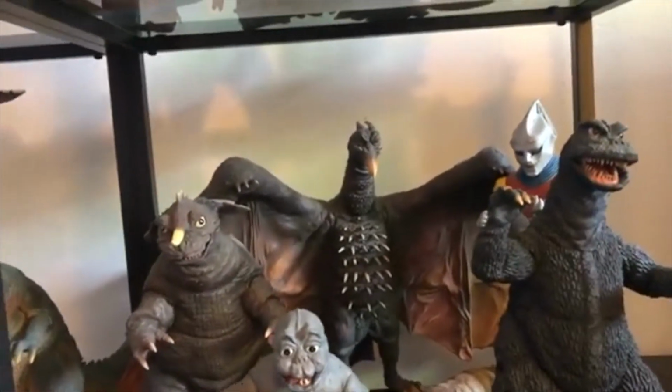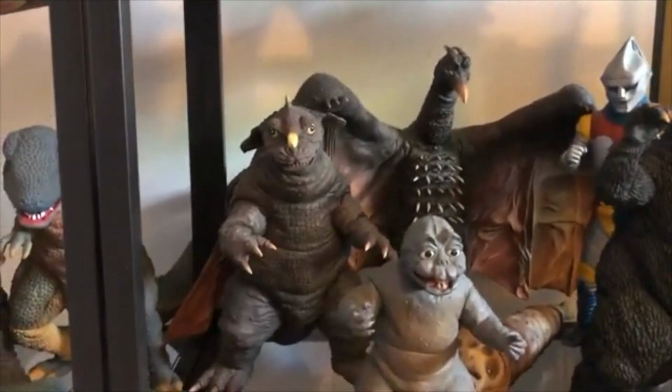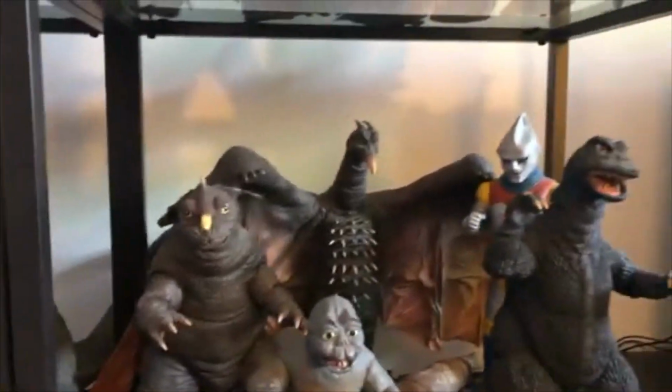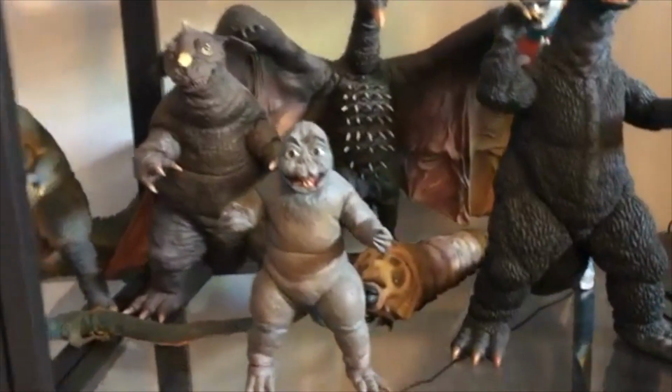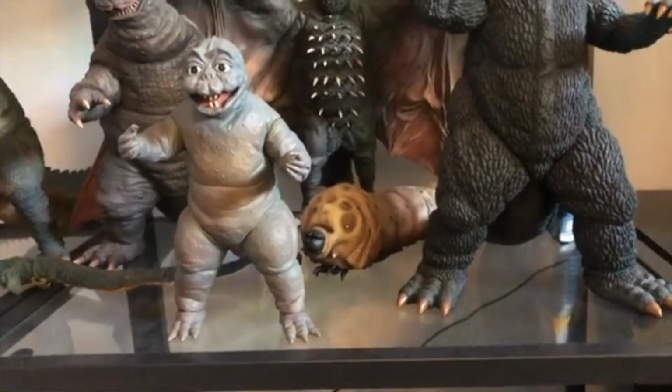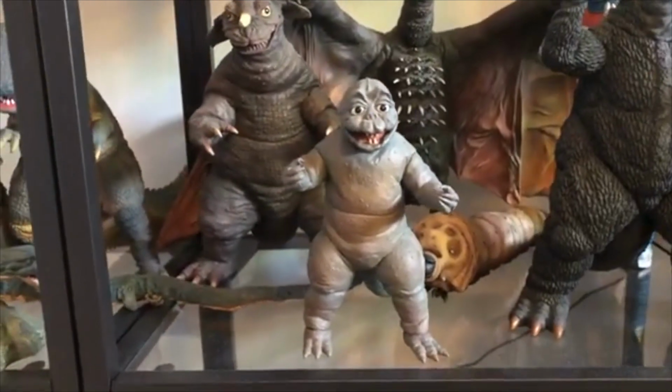We got Rodin in the back being held up by, I think, Baragon here, and also Jet Jaguar, because, you know, he just leans. And we have a Mothra here from her original film. And we got the 30 centimeter Minya.